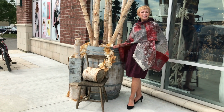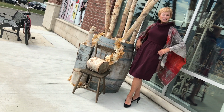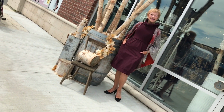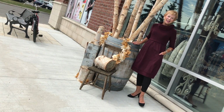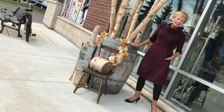Now here's Flora, who again is a different size, different age, different shape. Yes. She's wearing the third color, wine. So it comes in the midnight, the wine, and of course black. But here she's just added a shawl just to give it another flavor. She's wearing it with just a shoe and a more classic length, as you can see, just below the knee. Here we've added a legging to give it a different look altogether.